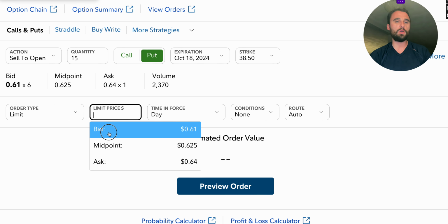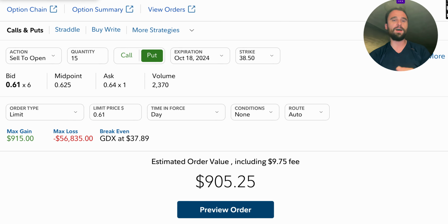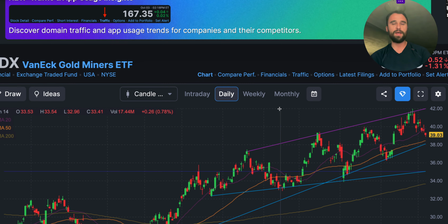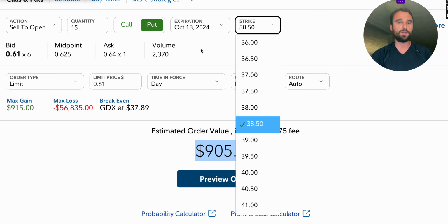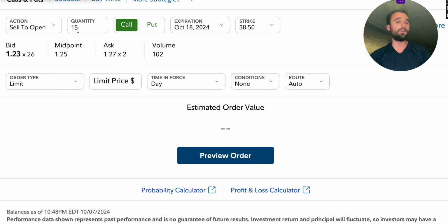So for example, if we go out one more week, basically to October 18th, about 11 days out, now we're talking almost $900 for this trade. So now we're still talking about $450 every week from these options. And so this is what you can expect, kind of. You have to deal with volatility. You also have to deal with the fact that if you sell a cash secured put and you get long the stock, let's say at $38.50, you then have to turn around and try to sell a covered call.